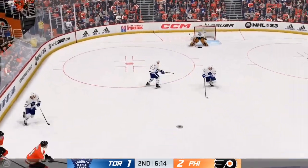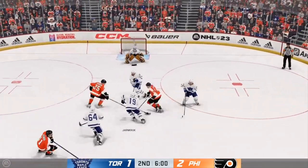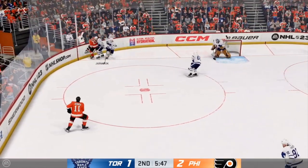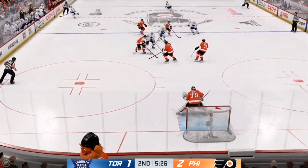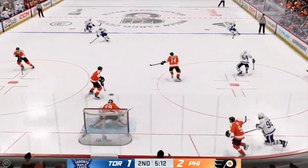Looking to make something happen along the boards. Here's a short pass to Couturier. Along the boards, they battle for the puck. Toronto's looking to break out. The Leafs are across the line and into the offensive end. Too much congestion blocks the shot.